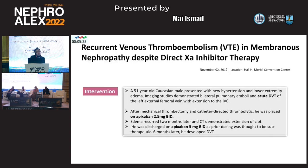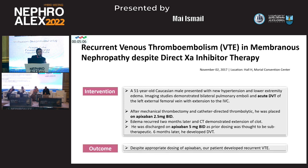Another case report عن recurrent venous thromboembolism in nephrotic membranous patient despite ان هم اخذوا apixaban therapeutic dose. Patient جاله DVT أخذ apixaban 2.5 mg twice daily yet 2 months later حصل edema وحصل through the CT لقينا فيه clot extension. فhe was discharged على apixaban 5 mg twice daily as they thought the prior dose was subtherapeutic. The outcome: despite the appropriate dosing of apixaban, the patient developed recurrent venous thromboembolism.